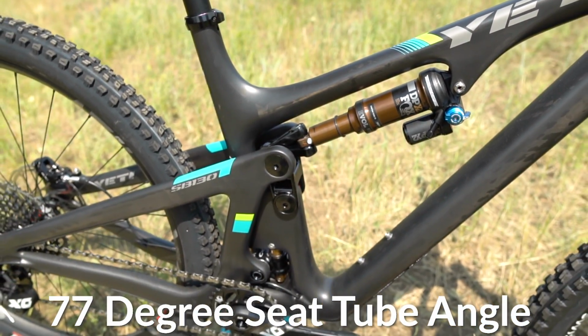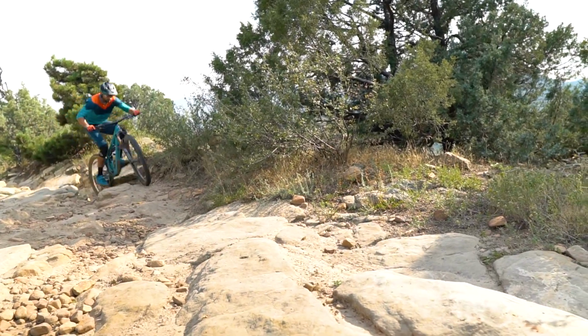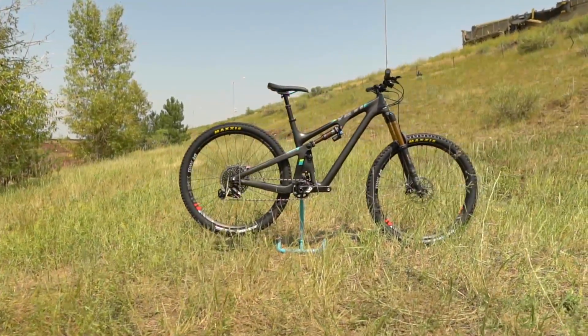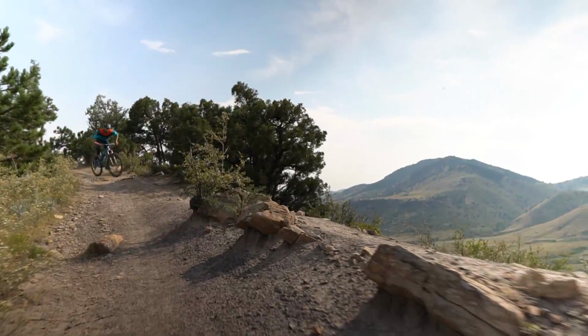A steeper seat tube angle makes a huge difference in how efficient a bike climbs and how it feels when climbing, as it really affects your body position on the bike while seated and putting power into the pedals. Steeper seat tubes make a huge difference while climbing in the best way possible, so it's awesome to see Yeti do this with the 130 as well as their new SB150.